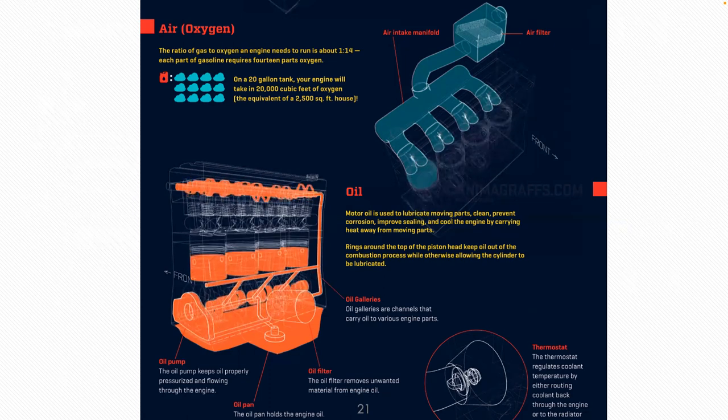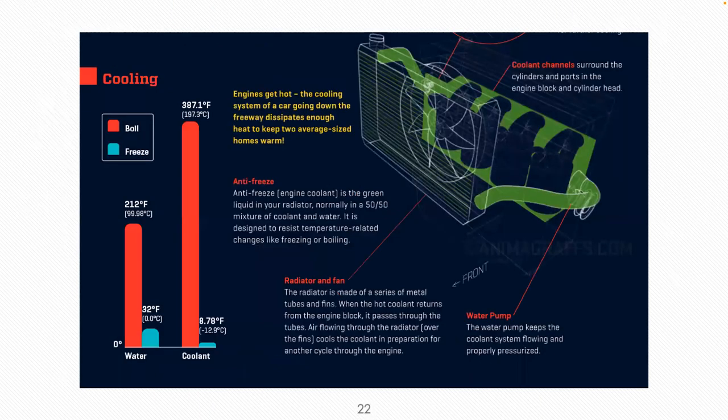Some stuff about oil, right? This is mainly to lubricate parts of the engine. If it's not well lubricated, it increases friction, can get too hot, and leads to accelerated degradation of your engine. Engines, you want to keep them from getting too hot, and you also want to keep them from getting too cold. And so you've got systems that deal with that as well.